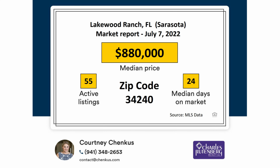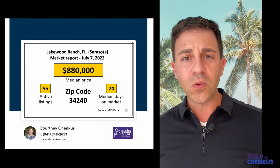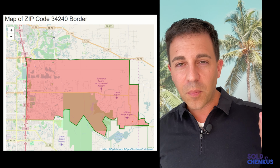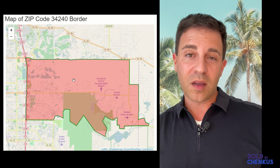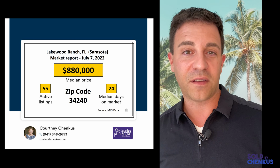Turning to the statistics of this particular zip code, 34240 in Sarasota. Now this is eye-opening because, like I said, it's a huge area, huge. And only a little portion of it is Lakewood Ranch. But these numbers, this isn't just Lakewood Ranch, this is for the entire zip code. So of that entire vast area, there's only 55 houses for sale.